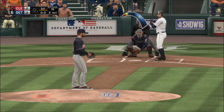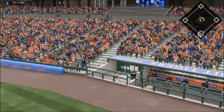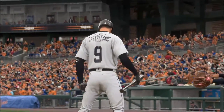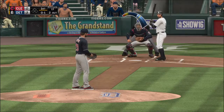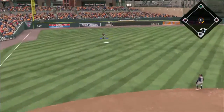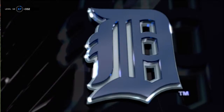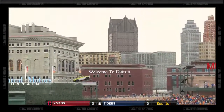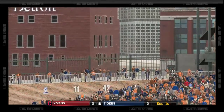Into the windup and the pitch. Behind on that one, now behind in the count, 0-1. 2 out, nobody on. Line drive to left. Davis is there, and he'll put it away to retire the side. But they strike for 3 in the inning. 2 on this 2-run home run. Second inning coming up. It's now 3-0 Tigers.